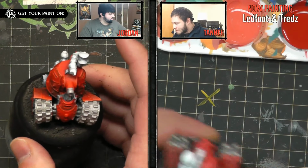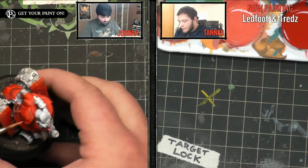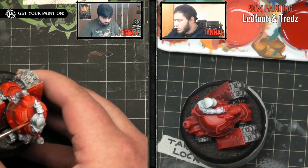I'm going to take this highlight and push these highlights a little bit more. I'm just going to get in here and do some line highlights. I based my treads with boiler black, and I'm going to dry brush a tiny bit of cold steel on them.